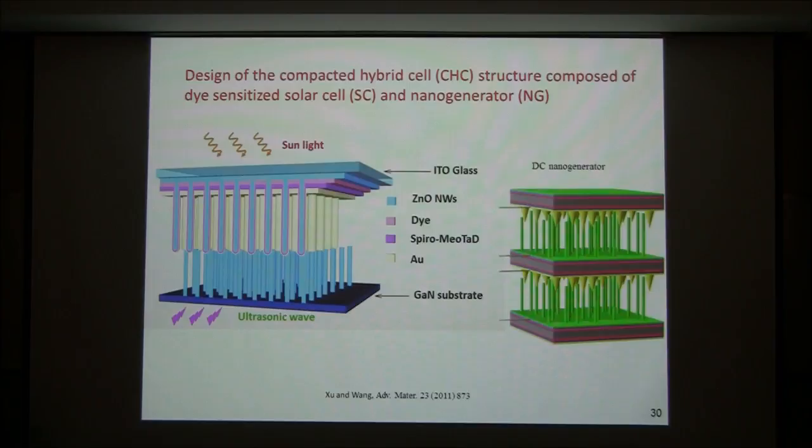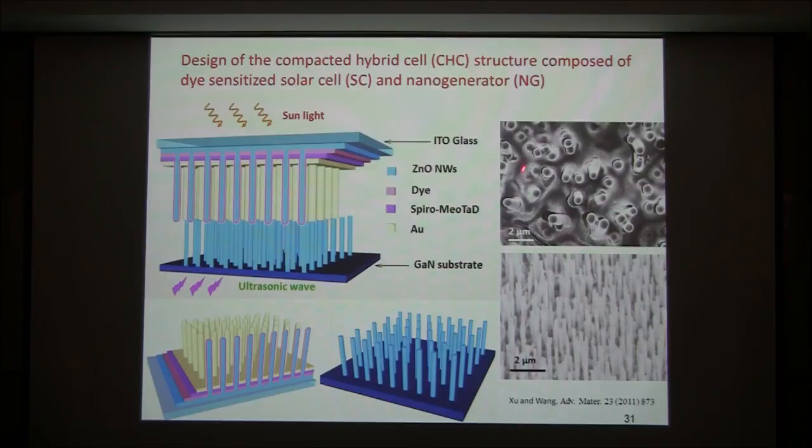And this is the device structure here. This is the schematic. This is the top part. You can see this is the nanowire aspect. The nanowire is thinner, but this is thicker. The reason it is thick is because we have a multilayer of the dye-sensitized solar cell fabricated around the nanowire here. So this is the top.